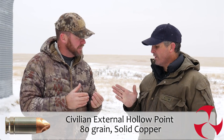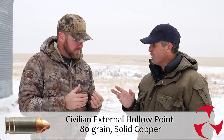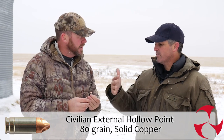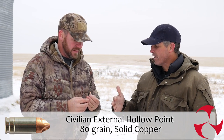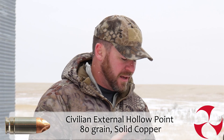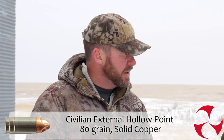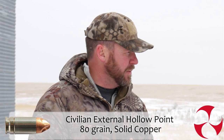So you were saying that because it doesn't deform, that really helps it get through different barriers, so that when it gets through a barrier and then hits tissue, it performs as intended. Absolutely. There's no hole, there's no cavity to clog with drywall or clothing or anything like that. It's extremely hard to defeat a projectile that's intended to stay the same shape.